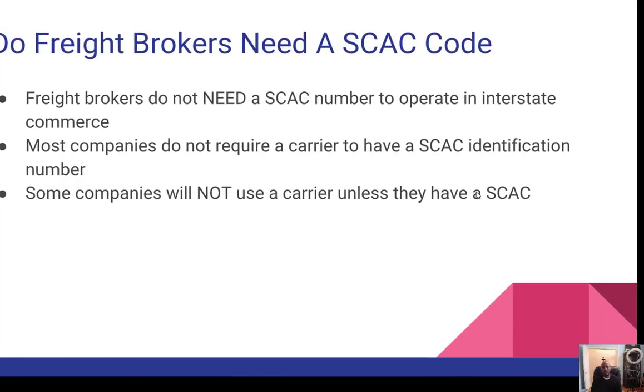Okay, do freight brokers really need a SCAC code? Freight brokers do not need a SCAC number to operate in interstate commerce. You don't need this number to operate as a freight broker. Most companies are not going to require that you have a SCAC identification number. Some companies will not use a carrier unless they have a SCAC code.